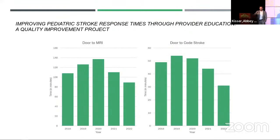So actually, I was in Aspen, and I presented this QI project. So the past several years, we've been working on our metrics for improving response times, and the main ones that we looked at were door to MRI and door to code stroke.